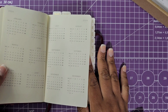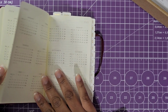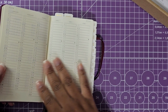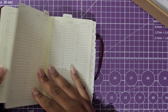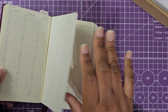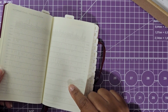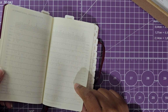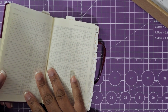This is the same layout as the daily. So you have your 2024 overview and 2025 overview, and then you have your vertical monthlies, like the bullet journal style. And then for the weekly, I didn't mention this, but they all come with one little page of international holidays that no one really uses, so you can just bypass over them like I do.